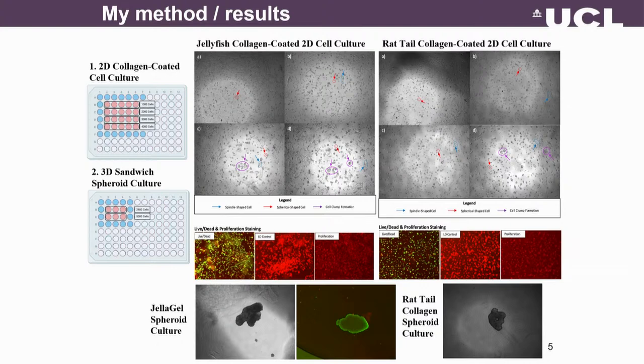Therefore, I completed 3D culture in addition to 2D, using LNCAP spheroids, and I would like to give my credits to Michael Chu for growing the spheroids and developing a protocol for his project, which I then used to embed in between two layers of jellyfish or rat tail collagen. Images of the spheroids are shown on the bottom of the slide. Now, the results were compared to control, where cells were embedded without the use of any collagen.